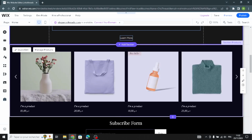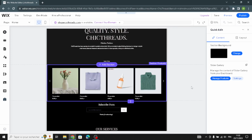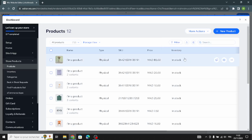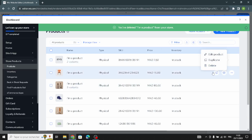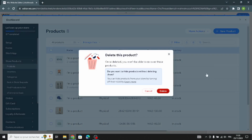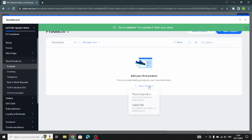Okay, let's move on to the product section. Okay, so as you see here, you have to create your product. So go back here. So you can delete these products here. And now you can add the new product, physical product.